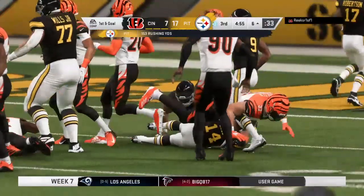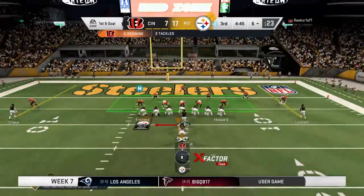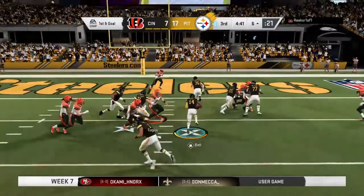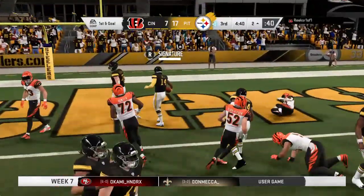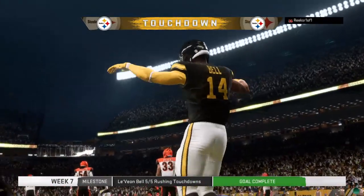A lot to praise on this drive, obviously. I know you're seeing what I'm seeing. Those guys up front, they're getting it done. Doesn't matter what play is called. They are handling their business at the line of scrimmage. And pushing and fighting his way in for a Steeler touchdown.